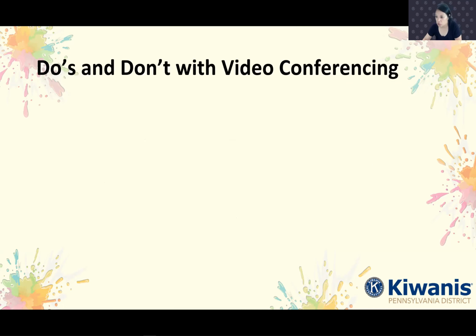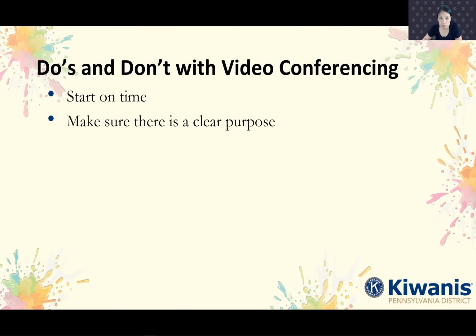There are a couple of do's and don'ts that I really do want to stress on this. You want to make sure that if you have a Zoom, you start on time. I didn't start on time, it was 7:03, so I apologize. I was giving people time to get into the Zoom. So you always want to make sure you start on time because everyone's time is valuable. You want to ensure everyone knows the purpose of the meeting, make it very clear what we're doing.